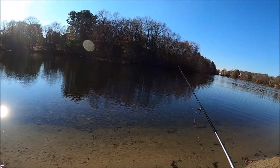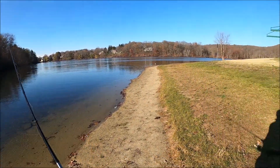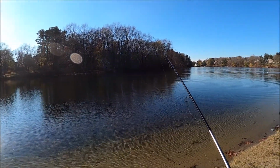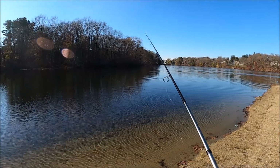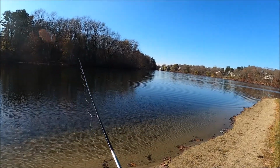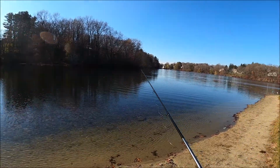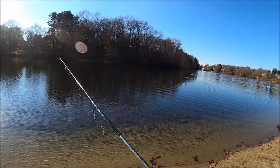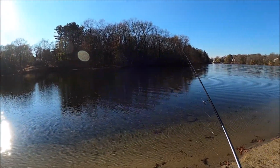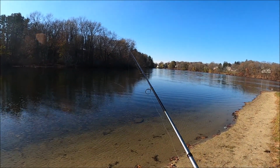One time, I don't know if I mentioned this before, but I caught a crappie here back in May of 2020. It was actually May 23rd, 2020. I caught a nice crappie right here. Obviously, I didn't know what that fish was because I didn't know fishes that well yet. Then my friend Justin saw it and told me that's a crappie because he knows fishes and all this stuff. He's been fishing for a long time, longer than I have.